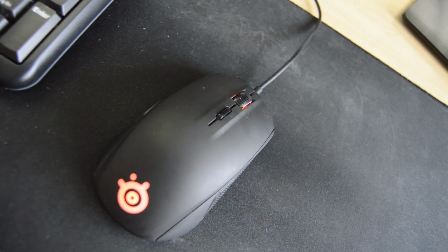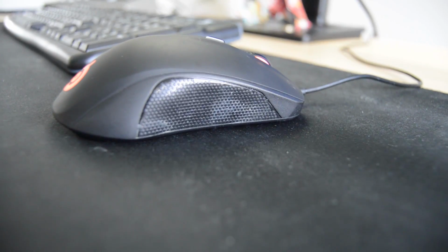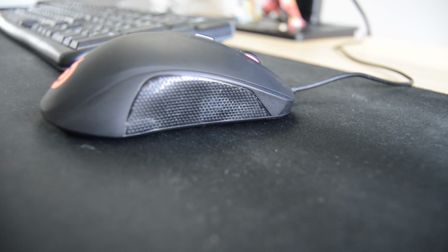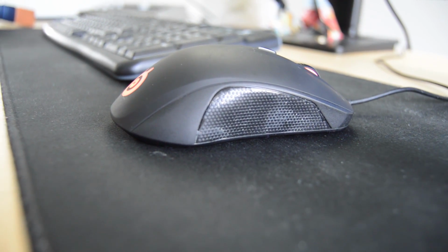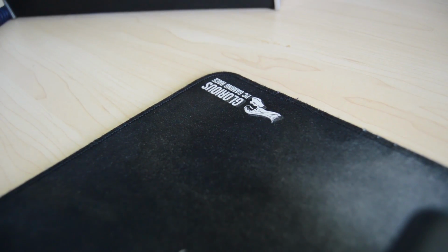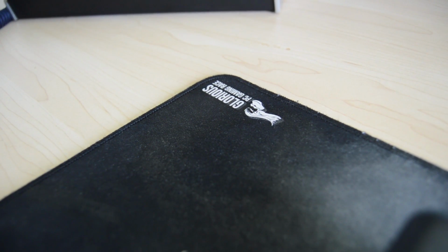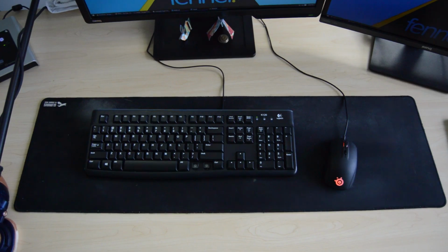For the mouse, I'm using a SteelSeries Rival 100, which is a fantastic mouse. The only thing wrong with it is these little side grills here. It's like a hard plastic, and it gets really, really dirty since it all catches in there, and it's super hard to clean, so that's annoying. I'm kind of tempted just to sand it down because I do like the shape of this mouse a lot. It's all sat on a huge mousepad, which is a glorious PC Gaming Race mousepad, and I just sit the keyboard and the mouse on there. It makes it really easy.